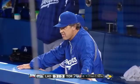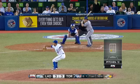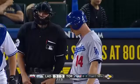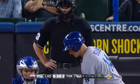Don Mattingly going through his signs. Mark Ellis, the second baseman, has gone 0 for 4. He had been swinging a hot bat. He had raised his batting average 20 points in the last five days. Robbed of a hit earlier tonight by Brett Lawrie at third base. On a five-game hit streak, that's at stake with this at bat. 10 for his last 20 coming into this game. That'll raise your average. That'll do it.